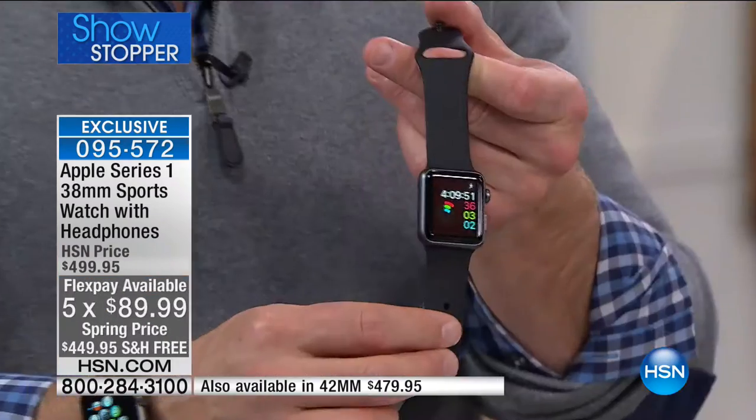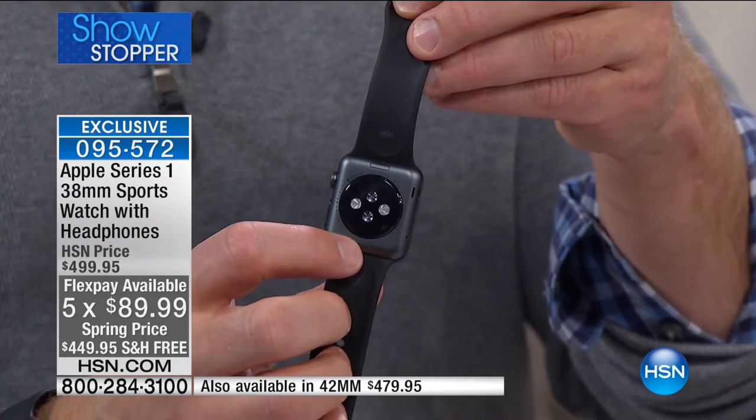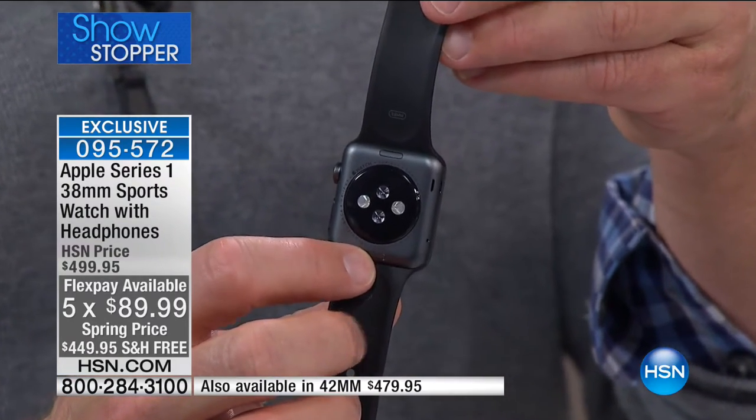And I want to talk about the fitness tracking capability, because fitness tracking is all the rage right now. But point this out on the back. Look at these sensors back here. It takes your heart rate monitor. I mean, it's such as to just do your steps and calories. Does it track your sleeping?